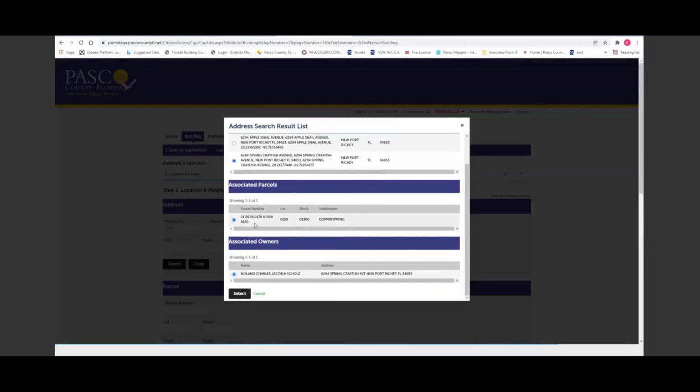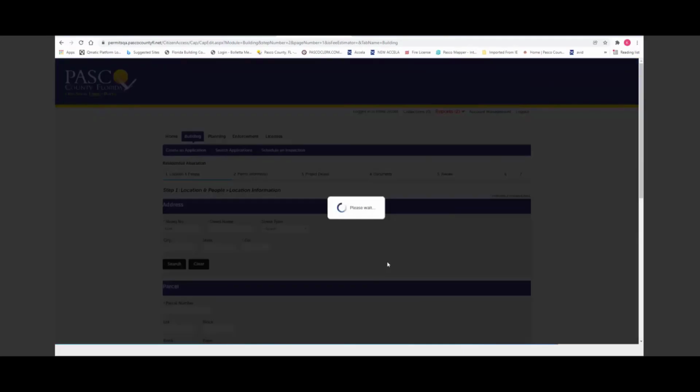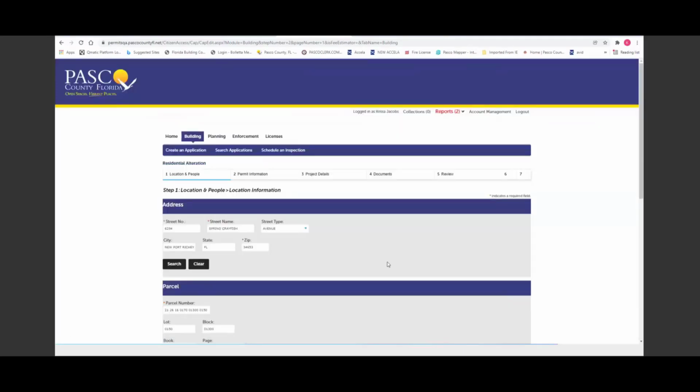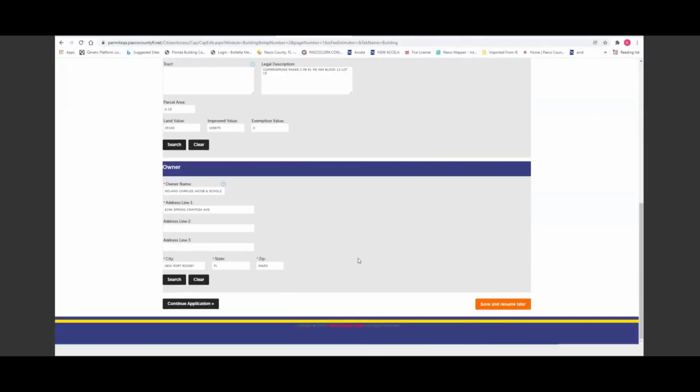And then everything will pre-populate your parcel number, the customer's name, we'll select it. If your customer's name is wrong, it could be that maybe they just bought it and it hasn't been updated with the property appraiser's office. So we can always update that if you give us a call or email your permit tech or upload the recorded deed so we can make the changes so your NOC matches. So everything gets pre-populated in here.